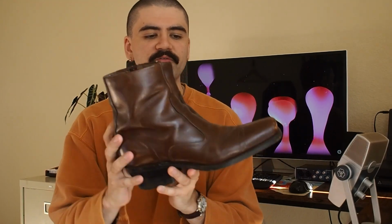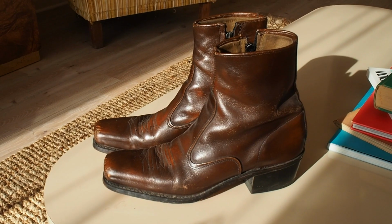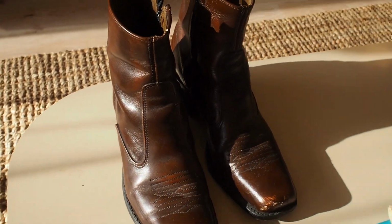Next, I wanted to look at these really cool vintage Western side zip Chelsea boots. These things are super smooth, super nice. They're definitely real leather, wood soles, super heavy duty. The zipper's really nice and smooth. These are honestly really good. They kind of remind me of the R Legacy Camion boot a little bit.